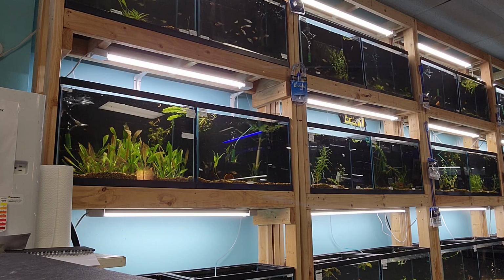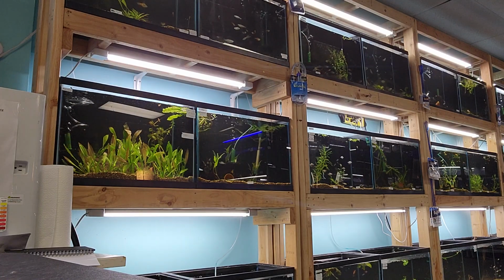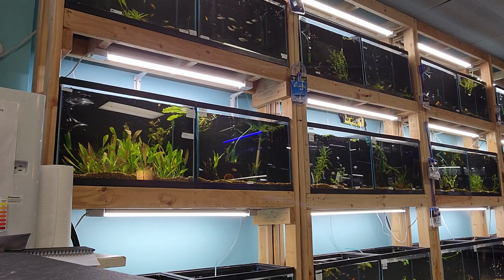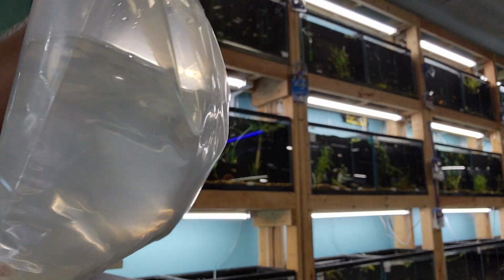Now here's a new Cory I've never had. I'm not sure if you want to confuse this with the regular albino Cory. This is a peppered albino, so it's the Paleatus, but it's an albino version of it. Kind of neat, never had one.